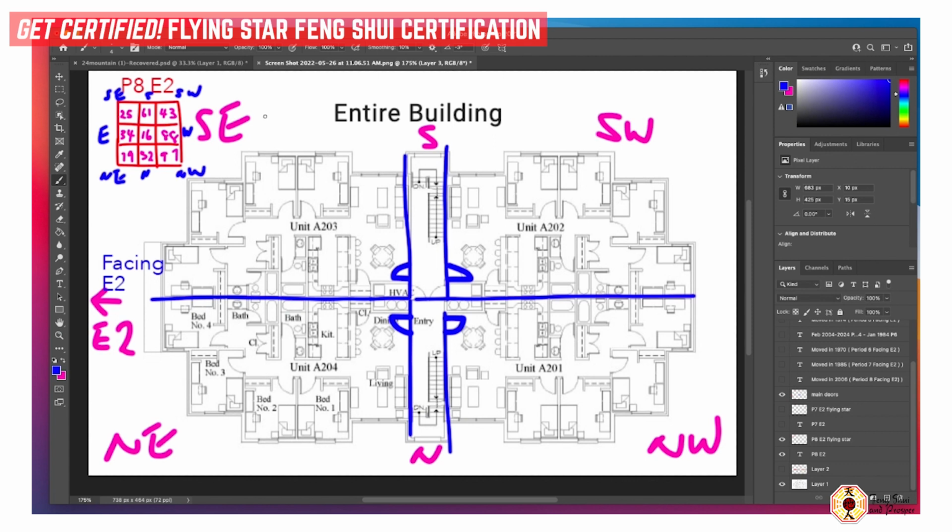Okay, so this chart is a period 8 East 2 chart. So the southeast would have 2-5, the south would have 6-1, the southwest would have 4-3, and so on and so forth. Now, between all these units, which one do you choose? Okay, so there's a lot. I'm confusing you guys, but this is really professional level feng shui review of a home.